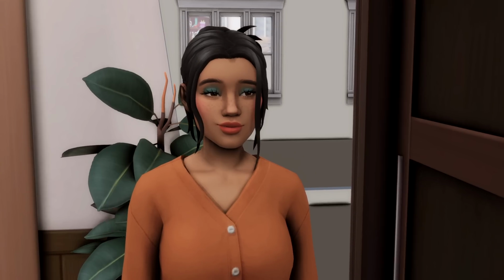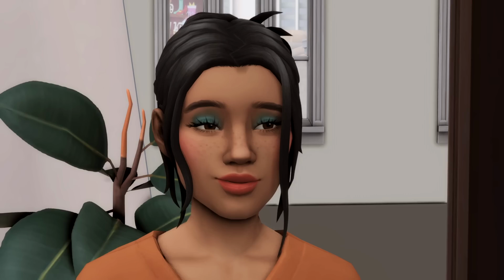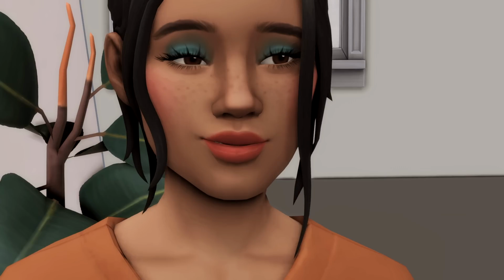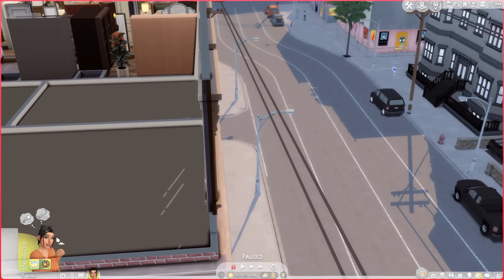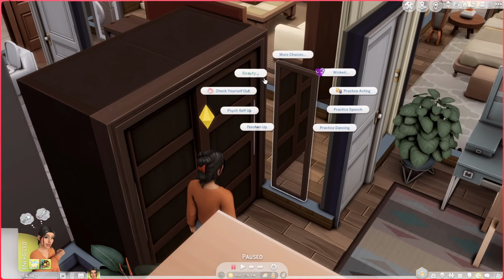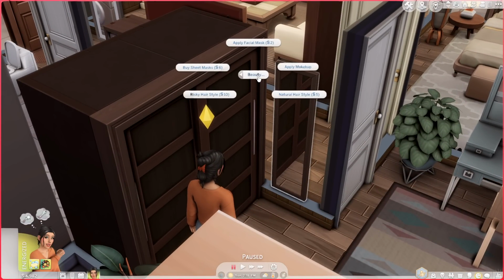You know, I actually don't hate it, but I don't really love it either. I almost feel like that's my custom content eyeshadow on her eyes, but also I don't think it is. Anyway, wow. Okay, so yeah, they definitely play around with the things. So is there a way through Beauty that we could remove it if we wanted to?